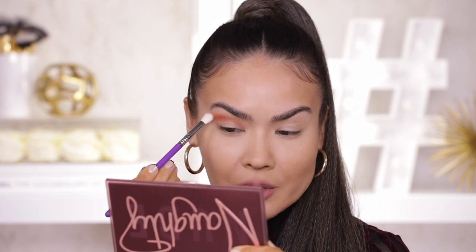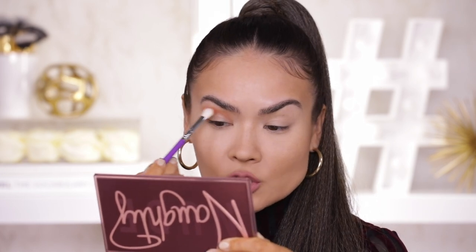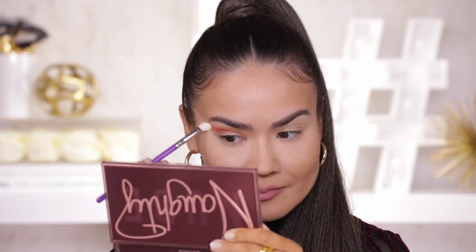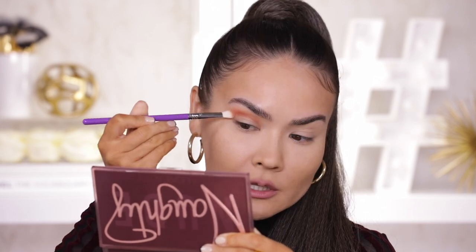Something that is demure, something that could be for the boudoir perhaps, but I also definitely want it to be wearable and something attainable that those of you who are watching can easily recreate. All right, so I'm just softly applying that shadow and I'm pulling out that wing towards the tail end of the brow.